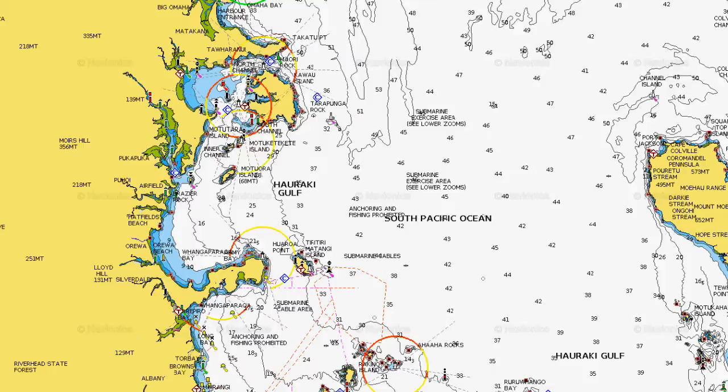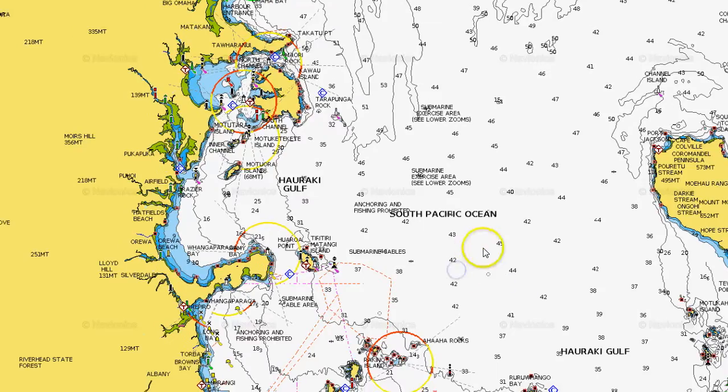So on Tuesday I went out to this middle grounds here, around this area here, and there's plenty of fish, there's plenty of bait fish. I fished them on Tuesday and they were mostly small snapper. So that's what happened on Tuesday.